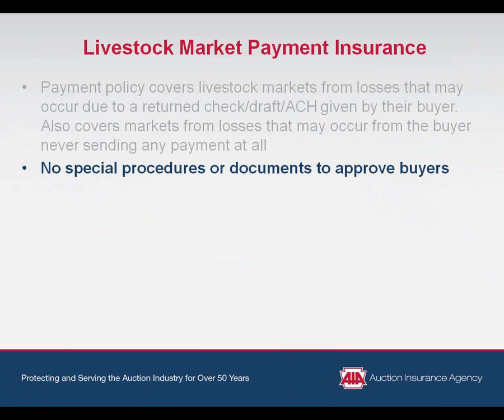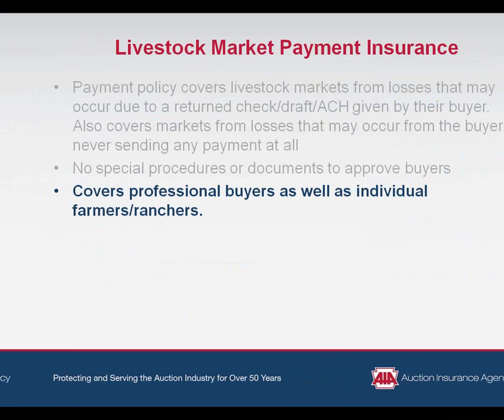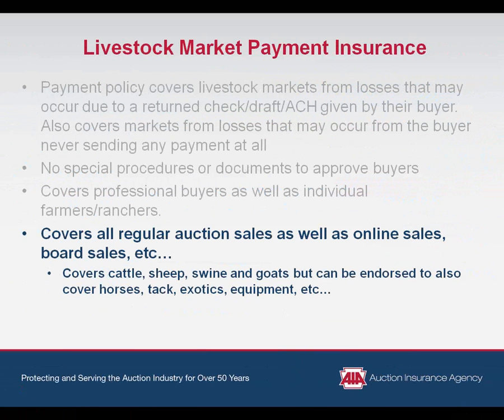Our goal was to keep this as seamless as possible. We didn't want to change the way the auctions operate. This is a new thing, and we wanted to keep business moving the way that it always has. So we don't require any special procedures for the auctions or any special documents to approve the buyers. It would cover professional buyers as well as individual farmers and ranchers, and it covers all your regular weekly auction sales as well as special sales, online sales, quarterly sales, anything you've got going on at the auction.